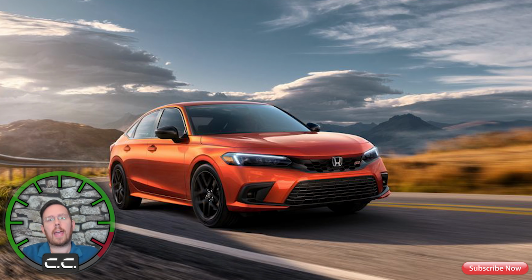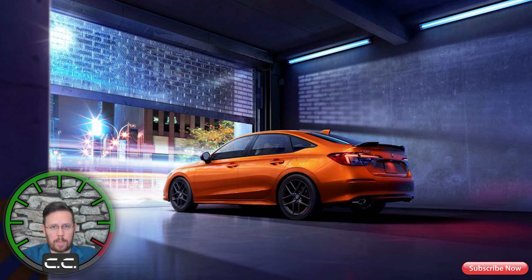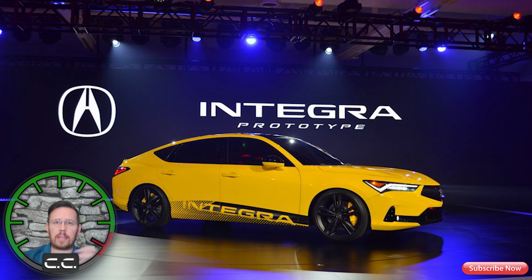I don't understand it. I think the Civic sedan looks better. Just my opinion. I think the Civic sedan looks better. However, I'll give it to the Integra when it comes to the hatchback. If I compare the Civic hatchback to the Integra hatchback, I like the Integra better.